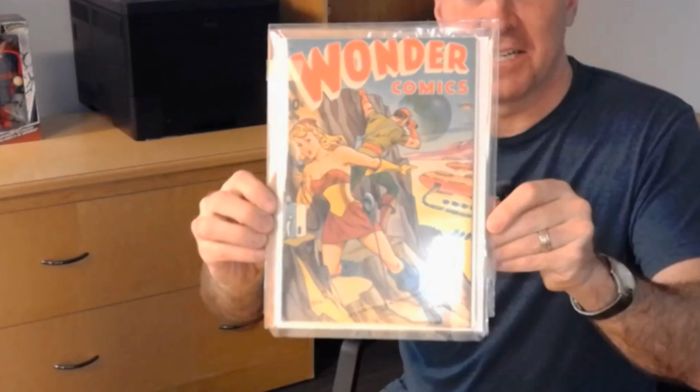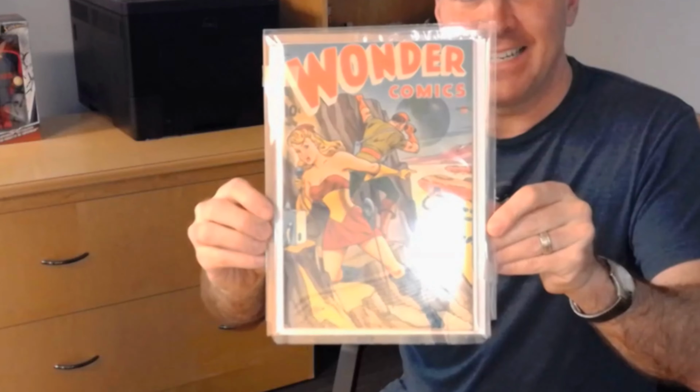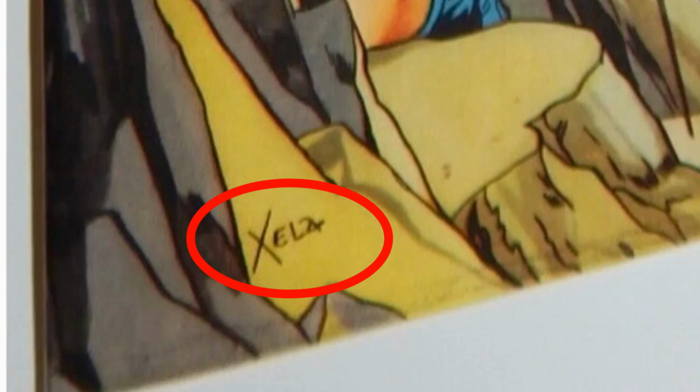Let's see. All right, looks pretty amazing. This is Wonder Comics number 19 from 1948. It's an excellent space cover. It's airbrushed by Alex Schomburg. And at the time, he was signing these books Zila, which is Alex backwards.